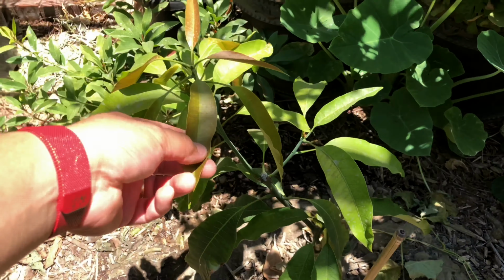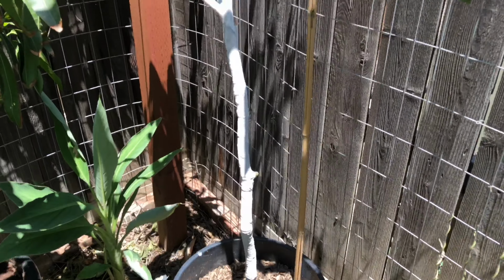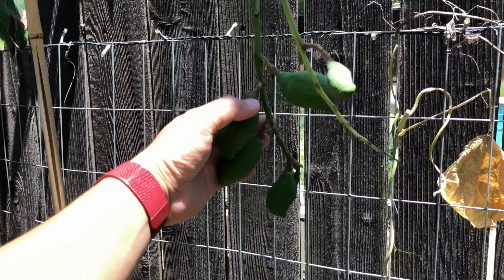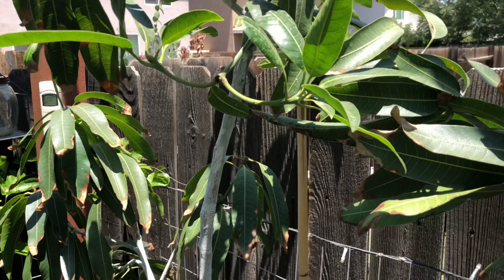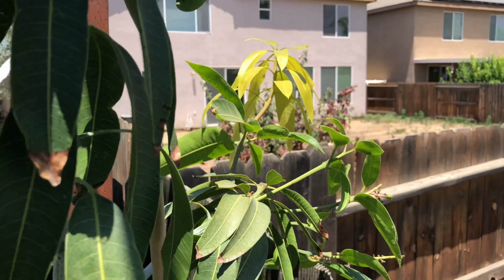Moving on to the bigger guys here. This guy is a Dyke. He's in a container. He's got a bunch of new mangoes there. I'm just gonna let him fruit. Let me see if I can show you back here. He's also got a bunch of new growth back there as well.